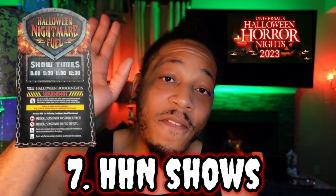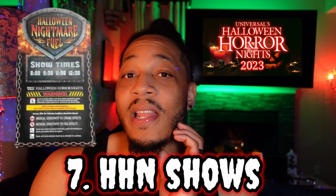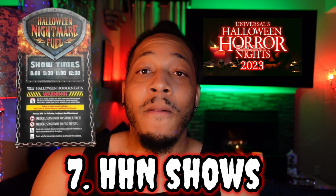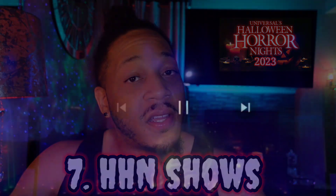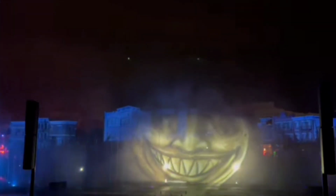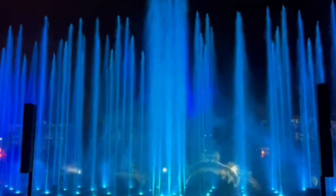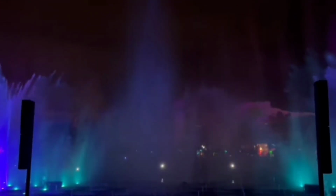It's in the far, far, far back of the park, but it's a really good show. You want to make sure that you make some time to hit those shows up. Now, last year they had a lagoon show called Ghoulish, which was out on the lagoon. It was displayed on water, and they had jets and all types of things on the buildings projected behind the lagoon. It was a really good show. They have not announced a lagoon show this year.